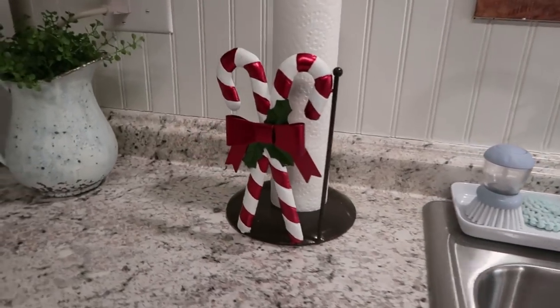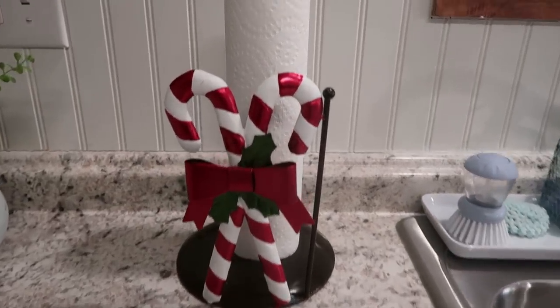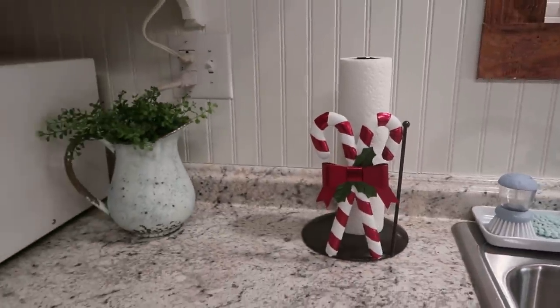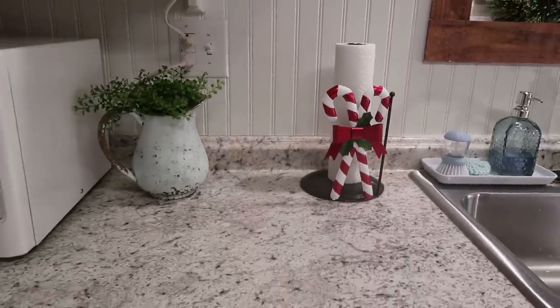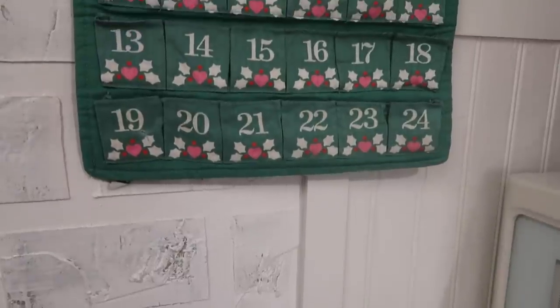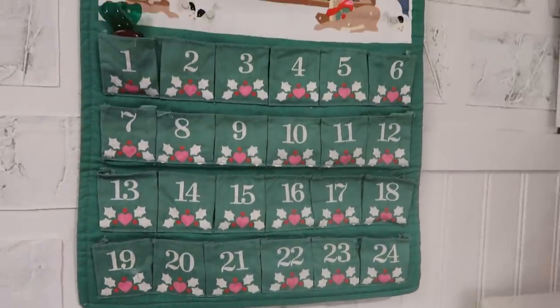And then over here, just a candy cane paper towel holder that a friend gave me a few years ago, and I pull it out every year. It's so cute and festive. And then I kept this pretty simple over here, just to have room to cook and things like that. And then I have my grandma's old Avon Advent calendar.